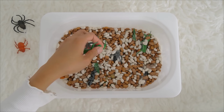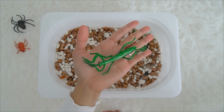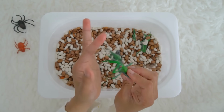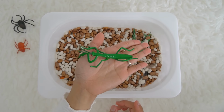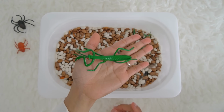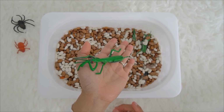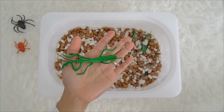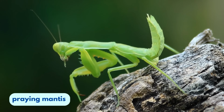Oh, this one is a... Ew. It's a little bit longer compared to the other two that we got. This one looks like it is praying. So we call it a praying mantis. This is a praying mantis. Now let's see how a praying mantis looks like in real life.